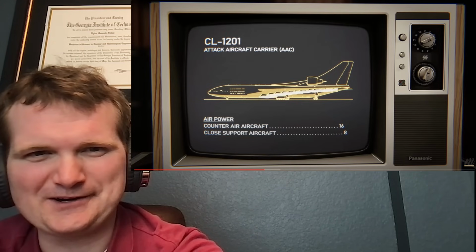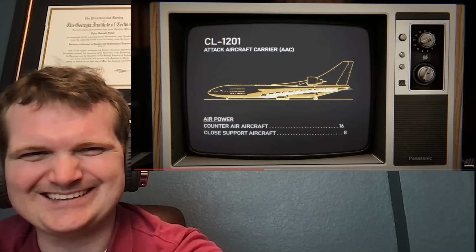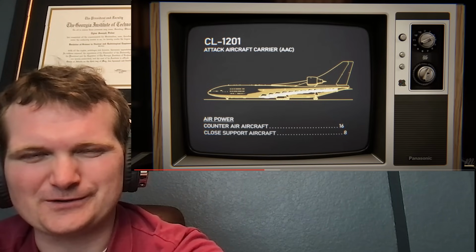16 counter-air aircraft, as opposed to air-to-air, interesting, and close support aircraft, okay?